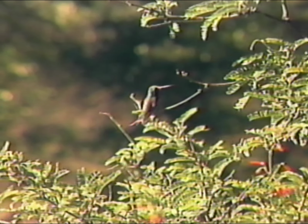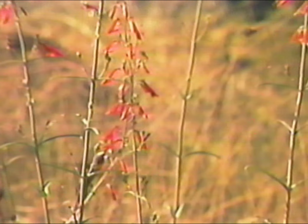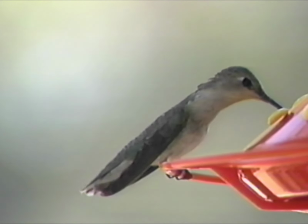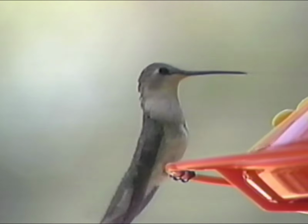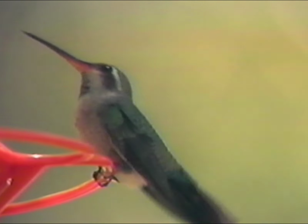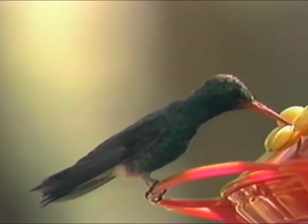This male is so jealous of his penstemon patch that even a female nesting nearby is unwelcome. Females wear a dark facial stripe. Young males show a progression of plumages in adolescence, maturing to dark cavaliers with crimson swords.